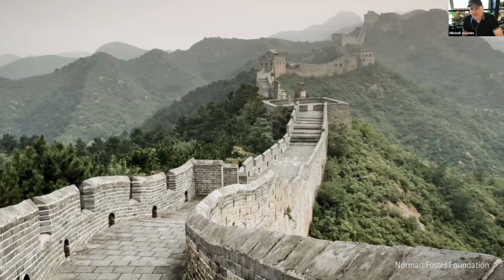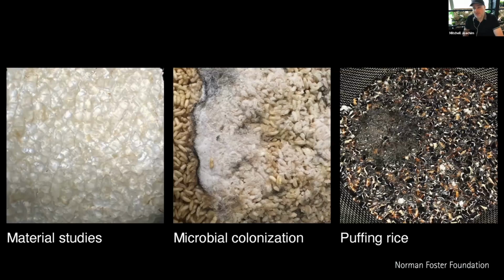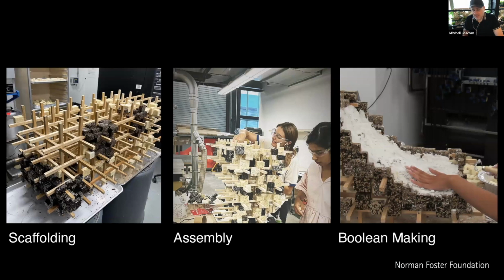We also look at materials that are very old and are plant-based architecture, such as rice. The Great Wall of China was made, essentially most parts of it, with a rice and lime-based mortar that has lasted for thousands of years. We looked at rice as an architectural system, here from its microbial colonization to ways of puffing it that use almost no carbon, to assembly and scaffolding systems to create a voxel-like component that can make any geometry. Also here looking at bamboo as a way of creating tensile support.